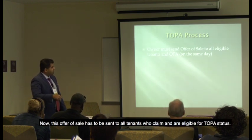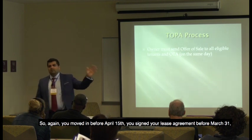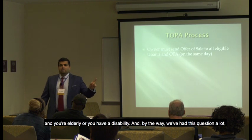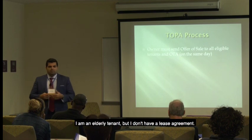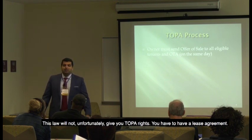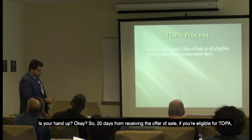All right? Now, this offer of sale has to be sent to all tenants who claim and are eligible for TOPA status. So again, you moved in before April 15th, you signed your lease agreement before March 31, and you're elderly or you have a disability. And by the way, we've had this question a lot, which is, well, I've been living in the unit for a long time. I am an elderly tenant, but I don't have a lease agreement. This law will not, unfortunately, give you TOPA rights. You have to have a lease agreement. Did you have your hand up back here? No? Okay.